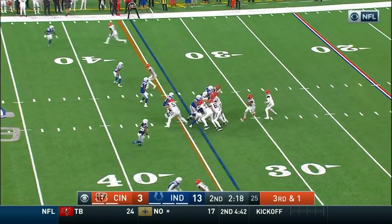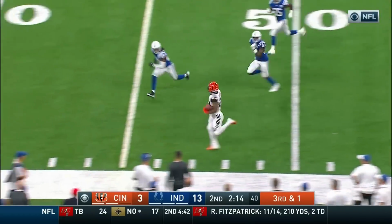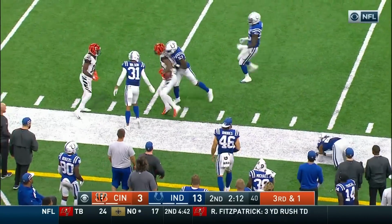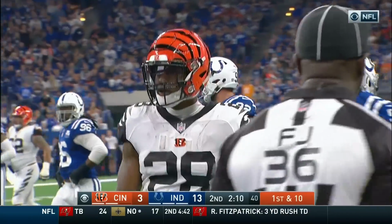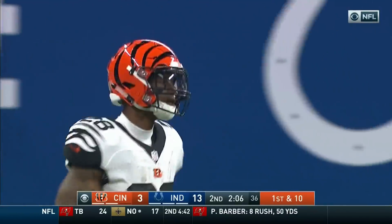They're 0 for 2 on third downs. It's third and 1. Mixon gets to the outside, has room. Mixon into Colts territory and cut down at the 41-yard line. Malik Hooker makes the tackle, but a big run on third and 1 for Mixon.